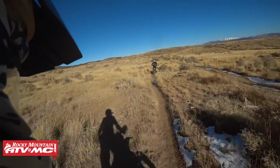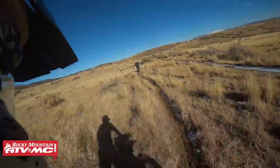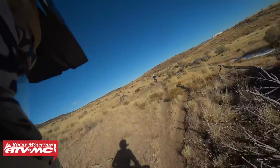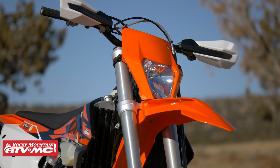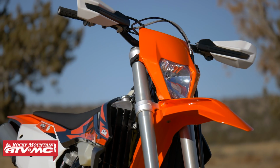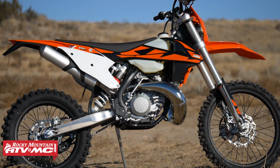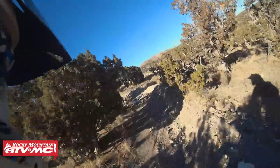Thankfully, this bike is surprisingly like a carbureted bike. It is no slower. I don't feel like it's lacking anything. It's just got the benefits of having EFI.